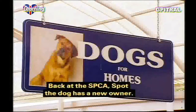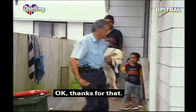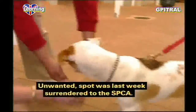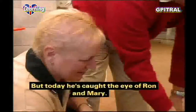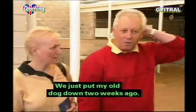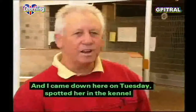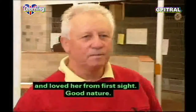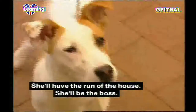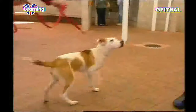Back at the SPCA, Spot the Dog has a new owner. Okay, thanks for that. Unwanted, Spot was last week surrendered to the SPCA, but today he's caught the eye of Ron and Mary. Good girl. Well, I just put my old dog down 2 weeks ago, and I came down here on Tuesday, spotted her in the kennel, and loved her from first sight. Good nature. She'll have the run of the house. She'll be the boss. Sit.